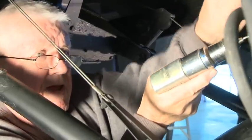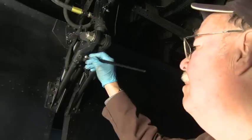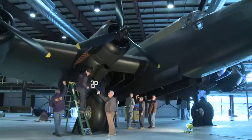Well, I put a team together. We called it the Triple E. We had the energy, we had the excitement, we had the enthusiasm, and we're here today looking at a proud, proud airplane.